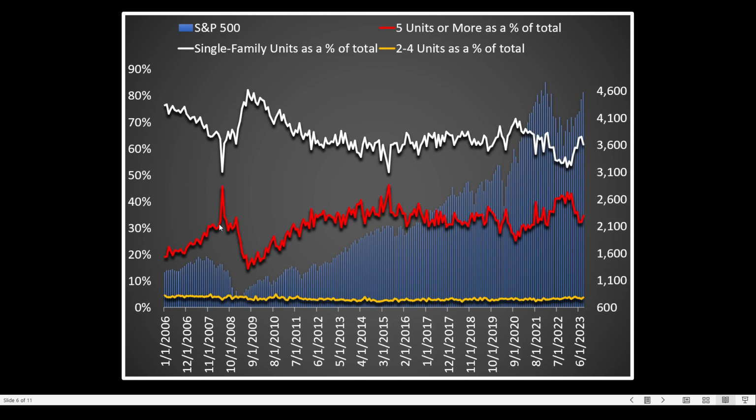So we can see when the economy is strong, we tend to see the professionals really get on board. Same thing holds true with zero interest rates in 2015. More recently, we see the single family units represent a greater percentage of the overall construction, the overall building permits.